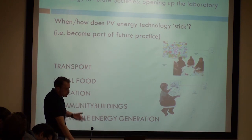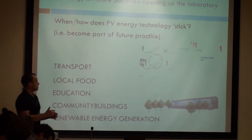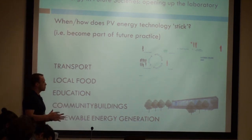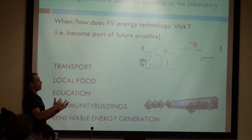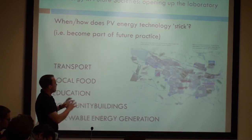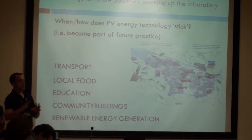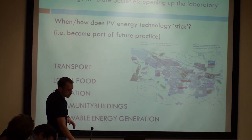Education, and trying to use the projects that are going on otherwise to work with local schools. As Anna mentioned earlier in the day, projects trying to renovate community buildings to be more energy efficient, and finally, a project mapping out the potential for renewable energy generation and balancing within the local environment.